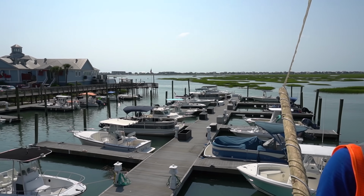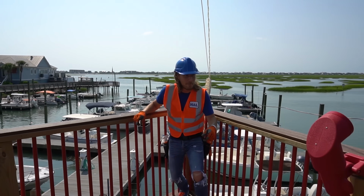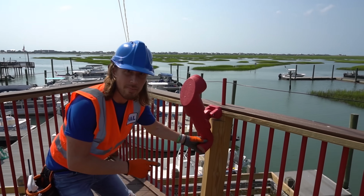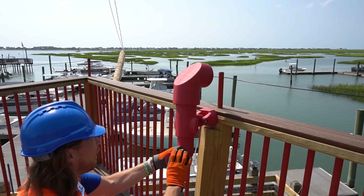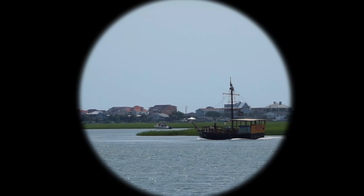That's cool. But we're on the coolest boat. We're on a pirate ship. Look, this is really cool. I wonder what we can see. This is like a viewfinder. All right, let's look. Let's see what's out there.